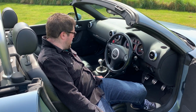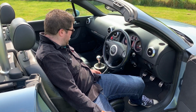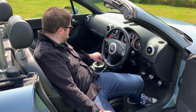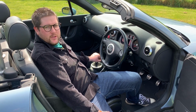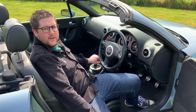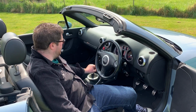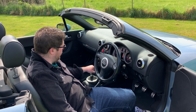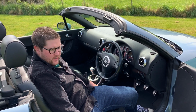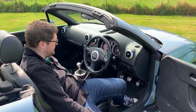Right, inside, really nice. This one's got Bose, full leather, heated seats. I love this aluminium faceplate. What do you mean, Bose? Bose sound system. Inside is really nice. Do you have to say nice? Inside, typical German engineering, aluminium bits. Look at that, TT engraved over the faceplate. Lovely leather, and for this age, 2004, the leather's really nice.